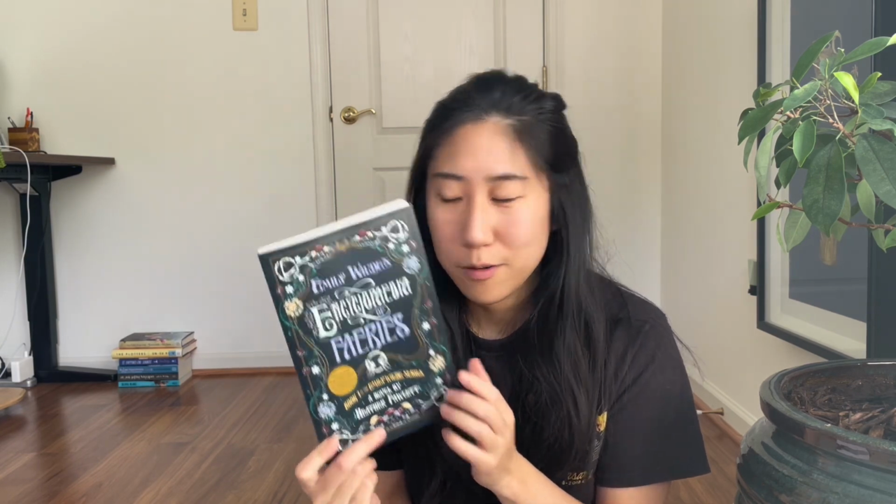The last book I picked up from this bookstore is Emily Wilde's Encyclopedia of Fairies. I've seen this book referenced a lot on social media and just online in general. I've heard it termed as cozy fantasy. And because I bought so many books this month, I think I'll get around to this in the cozy season of autumn, or yes, in the fall. I don't think I'll be reading this for a while, but I'm excited for when it's blanket season again and I can just snuggle up and read this book. And so that was my 8th bookstore.